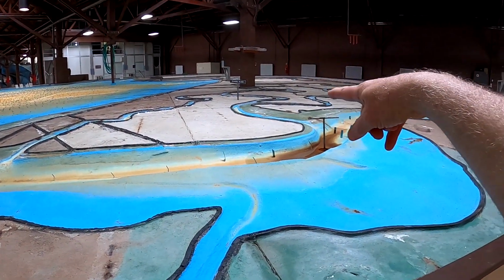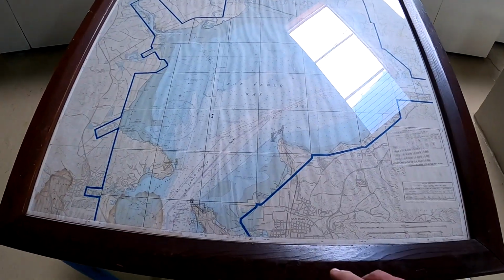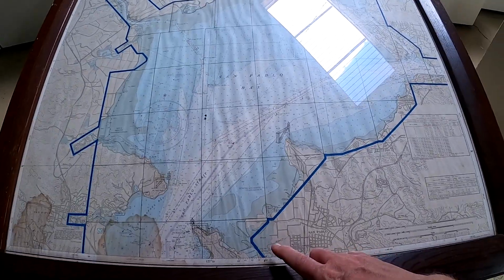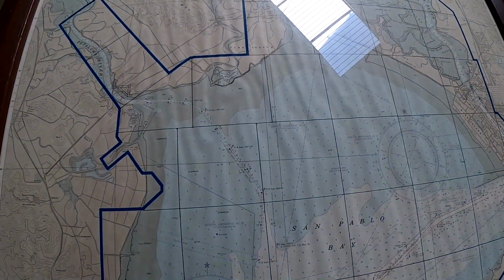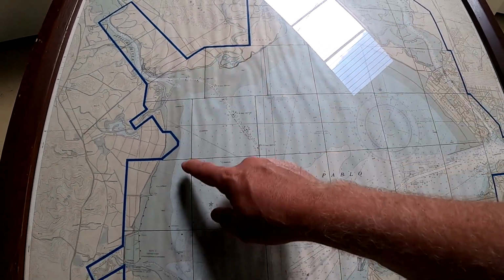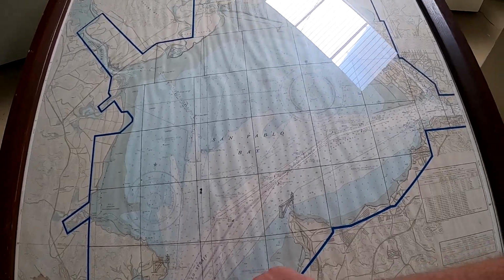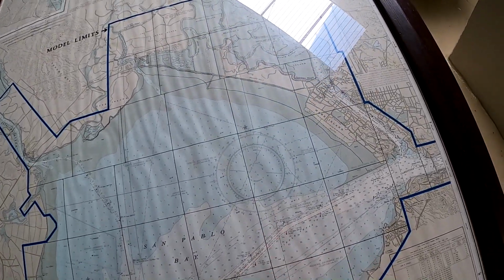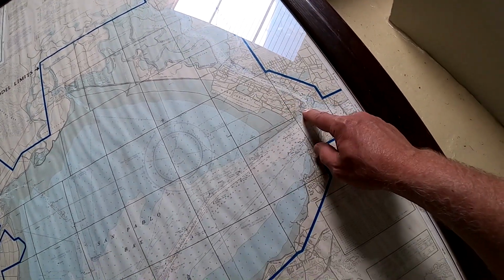And this is a place called Skaggs Island. This shows you the model and what it covers. Petaluma Bridge. Santa Fe. Should be Mare Island, Vallejo.